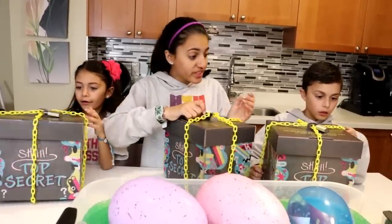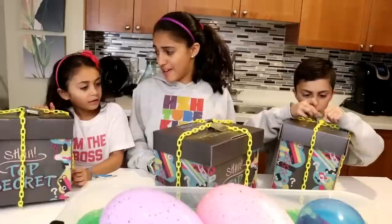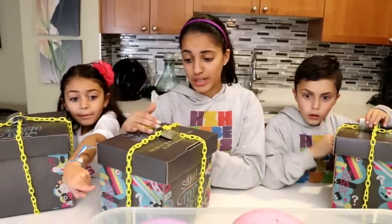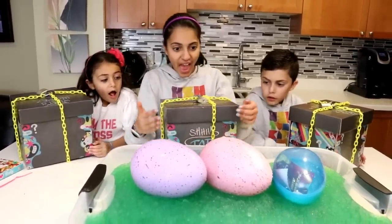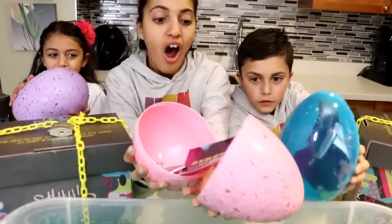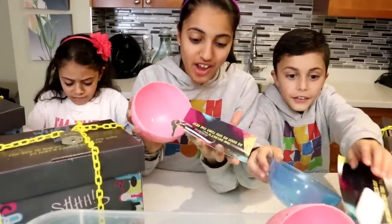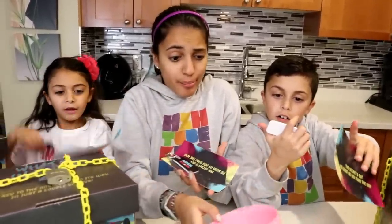Wow. It looks like it's locked. Yeah. We probably need the keys to open it. Where's the keys? There. Oh yeah, maybe the keys to this is inside the egg. Yeah. Here you go. Let's open this. Oh yeah, it is. This is awesome. Yay! Now we can see what's inside the box.